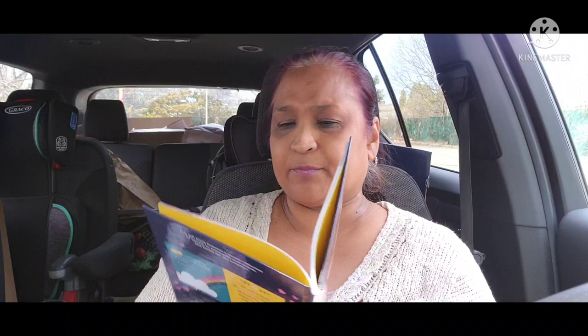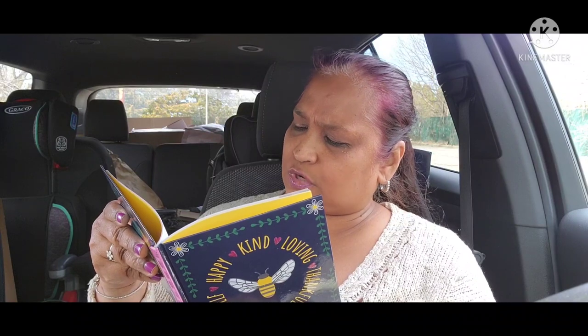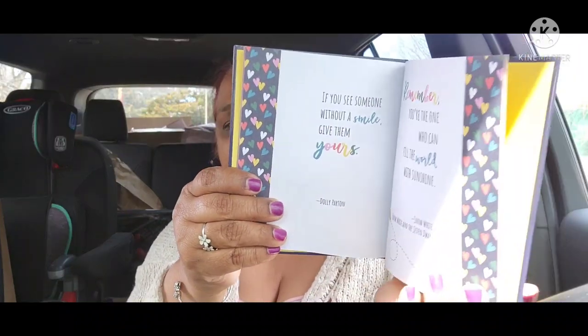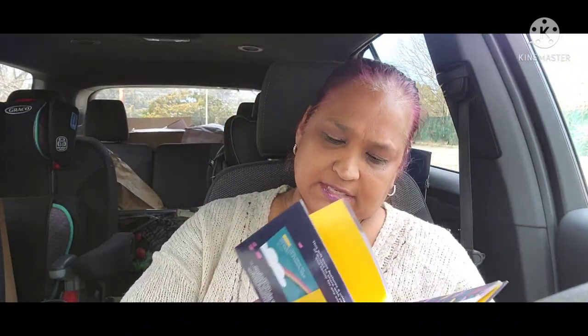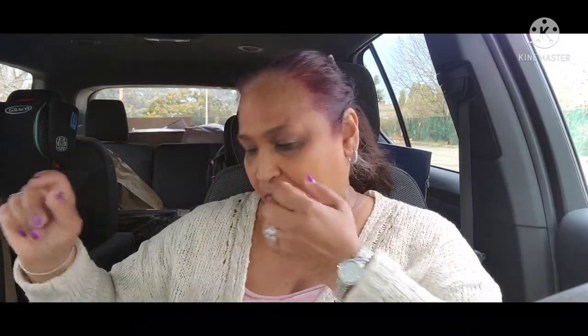Now let's read one inside the book. And this one says, remember you are the one who can fill the world with sunshine. Snow White and the Seven Dwarves. Wow. If you see someone without a smile, give them yours. Dolly Parton. Oh my gosh, I love her. So this book is absolutely gorgeous. So if you guys see these books, oh my God, pick them up. Everyone smiles in the same language, George Carlin. That is so true. No matter that we can't speak the language of a foreign place, we all smile in the same way. We all speak the same language when we smile.